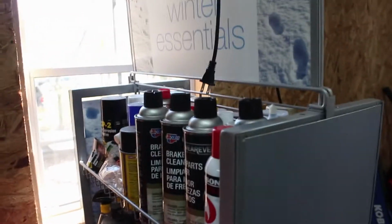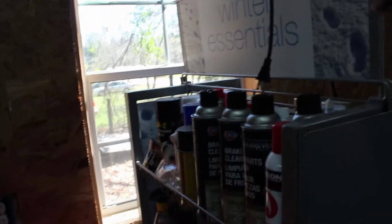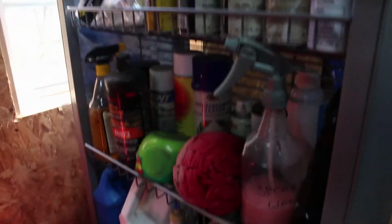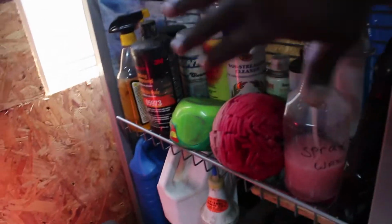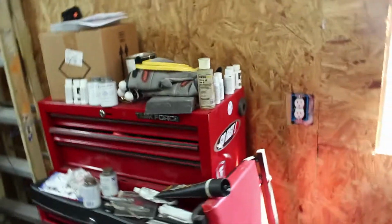And on the other side is going to have other stuff like all of my necessary brake cleaners, WD-40s, all of that, lubricants, different things there, and some detail stuff down here, more oils and stuff down here. Then further down we got oil filters, and of course the drill press, Harbor Freight 6.5 horsepower engine. And we've got this whole wall over here.